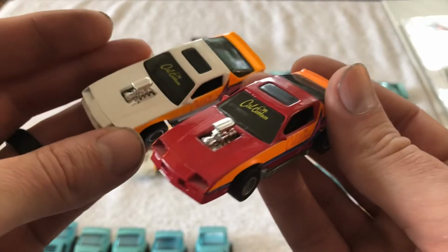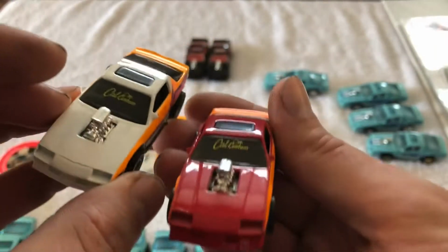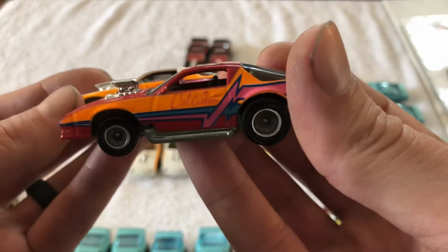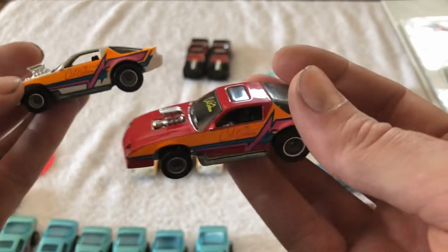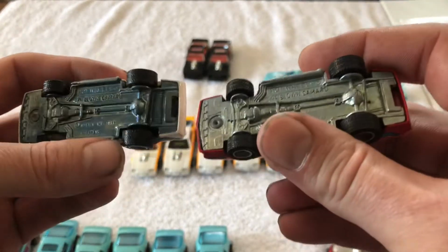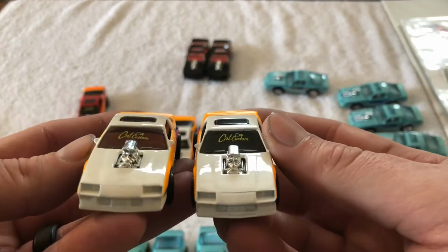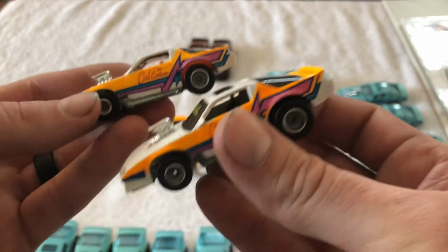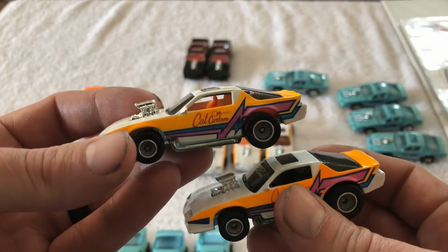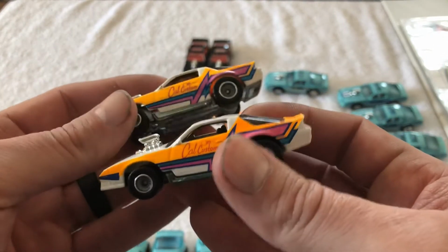setup. Same tinted windows, same medium Cal Custom tampo. I take that back. These are the large Cal Custom tampos for the windows. And black interior. This one has a nice dark blue tinted base, but I don't really count that as a variation that I look for. The next one has the medium Cal Custom. But now instead of the black interior with the Real Riders, we have orange interior. Slightly less tinted window, but not much of a difference.